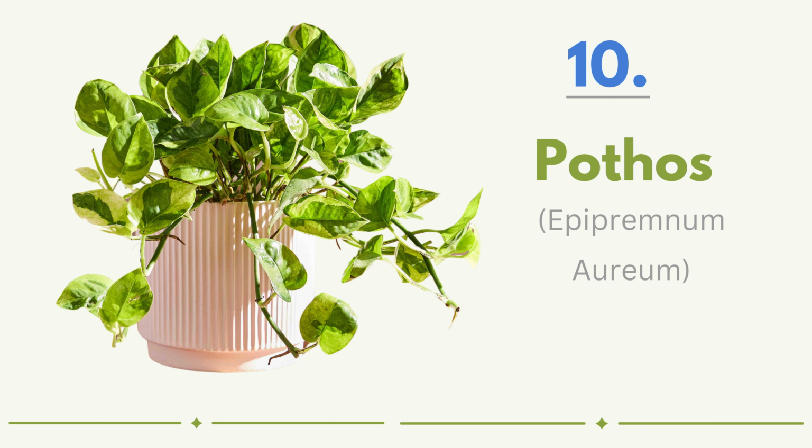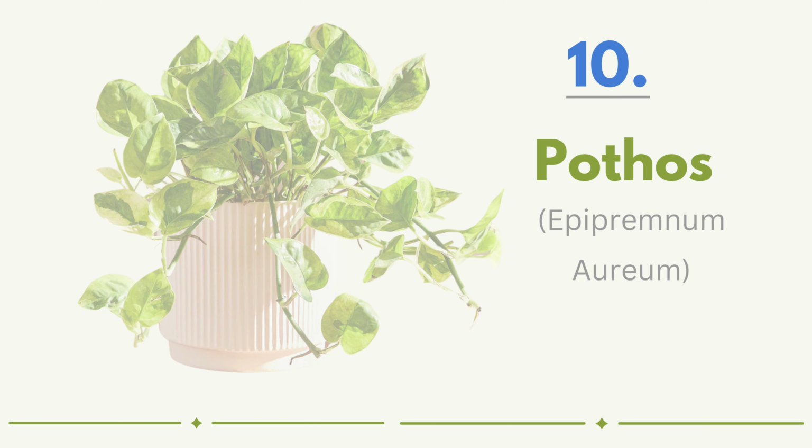Research even backs up that Pothos helps filter the air by reducing indoor pollutants, which makes your home feel fresher without spending cash on purifiers. Its trailing vines add instant style to shelves and walls, so you get cool decor upgrades without buying anything else. It does not need special fertilizers or perfect humidity, so it stays strong even if you forget about it for a while. If you want a plant that gives you maximum value for almost zero effort, Pothos is the no-brainer pick.